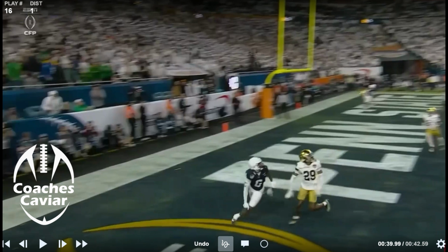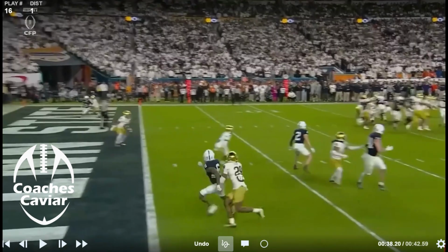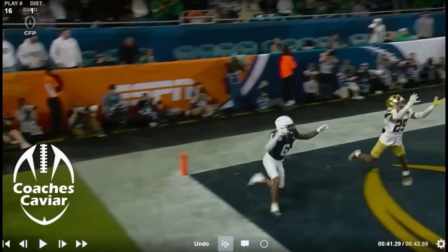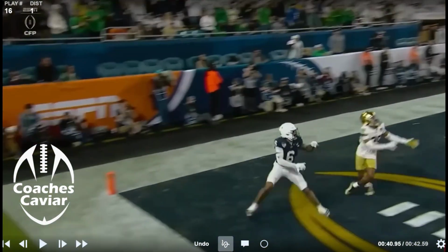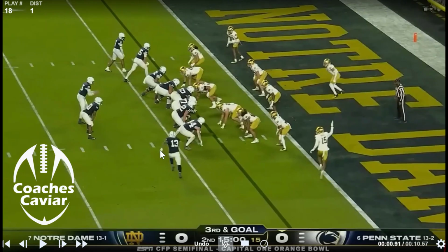So it could have been one of those where if everything goes Notre Dame's way and Penn State doesn't quite get those calls, might be a little bit more distance there for the Irish. But right there is a good call. I mean, it's a good football play there by Christian Gray after the fact. But right there is a good call for the hold, especially before the pass. Great design right here from Penn State.